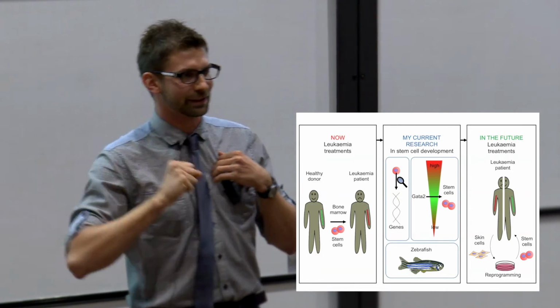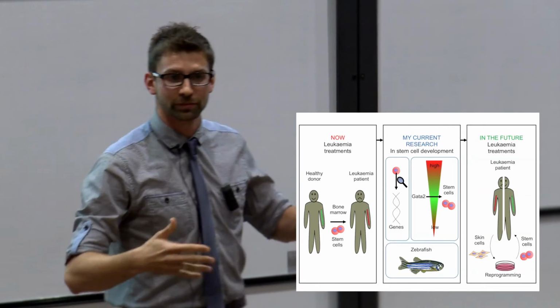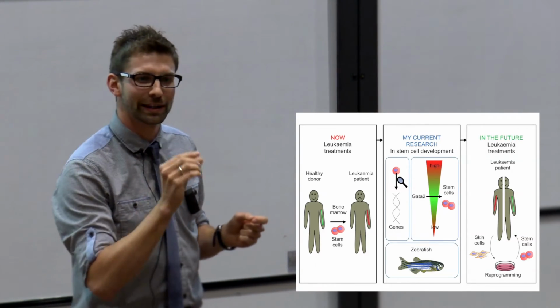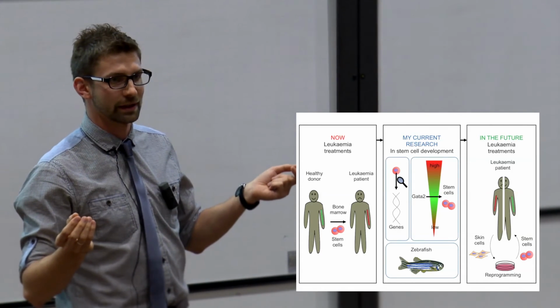So, I took my fish, played with their genes, and made embryos that have either too little or too much GATA2, and they don't make blood stem cells. And I'm looking at what changes in these embryos on a very molecular genetic level to better understand the function of GATA2 and explain its importance in a wider context.